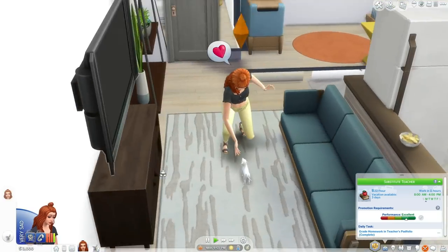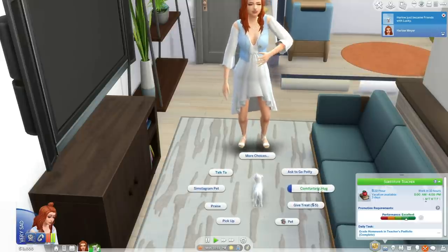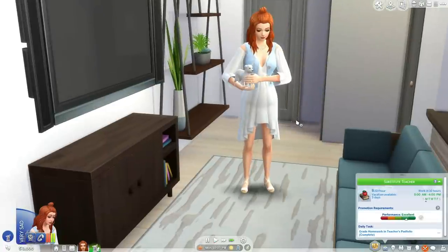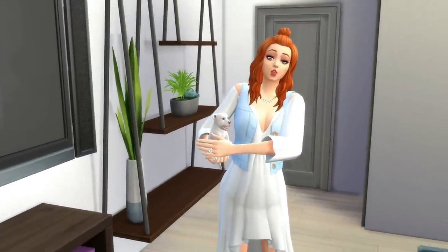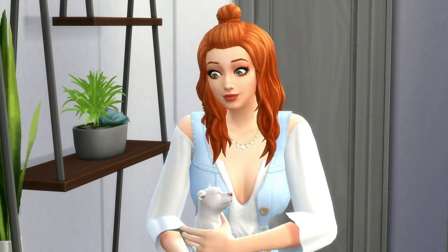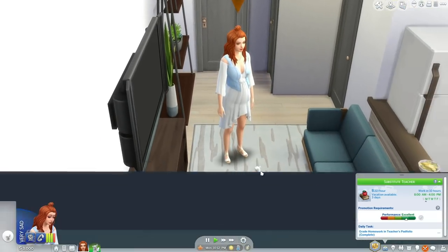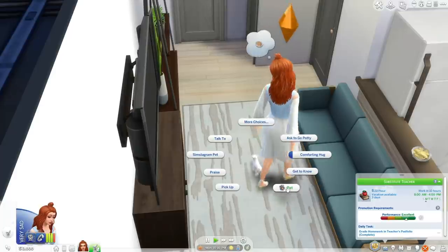And just like she needs a companion. Okay. Comforting hug. Oh my. She definitely needs that right now. Oh, I definitely need to take a picture because, oh, look at his face. He's so cute. Oh, that's so cute. Okay, that's enough. What else can we do? We should probably start training, but that's okay.